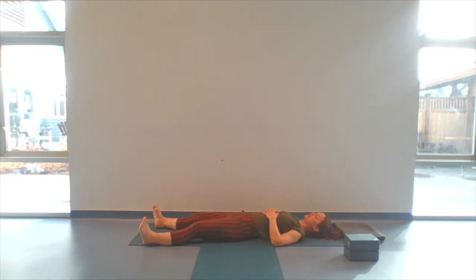As you complete those breaths, notice if you feel ready to move, and if you don't, please feel free to rest in stillness for as long as you choose. If you are feeling ready, maybe there's a little wiggle to your fingers or toes, a yawn, a little stretch.